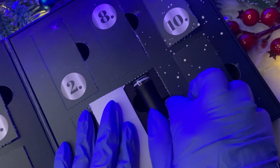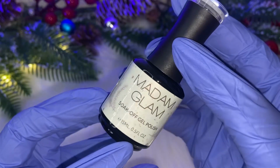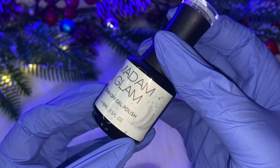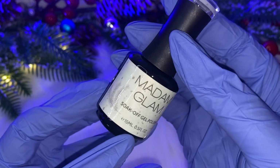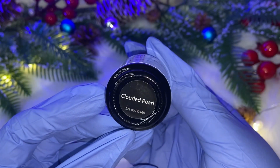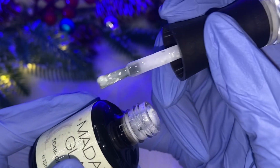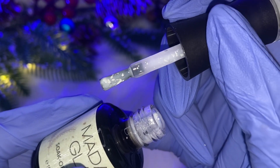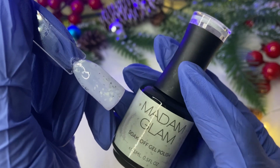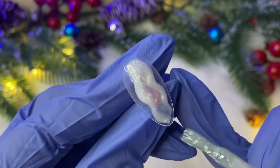And we have, drumroll please, the most darling milky white polish with silver and white flakes. This baddie is called Clouded Pearl. Now she is beautiful in both glossy and matte, but for today's design, we are definitely gonna matte this girl and show how stunning she truly is.